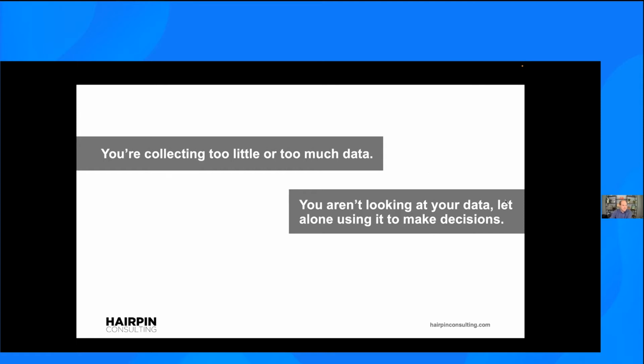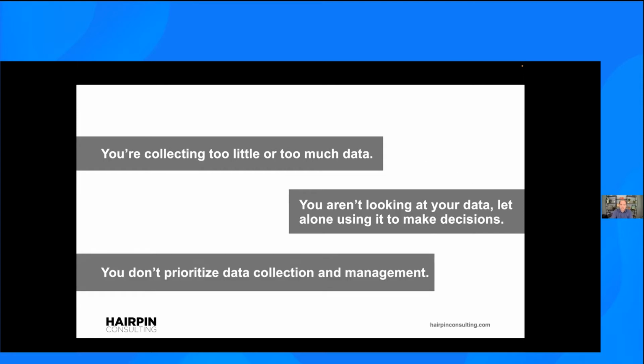And so that takes us easily into this third one, which is you just don't prioritize data collection or data management. And so I bring this one up as more of a gut check to any of you nonprofit fundraisers, you executive directors on the call. Again, data is a resource. It's a resource just like money, like staffing, like supplies. Data really needs to be valued throughout an entire organization.